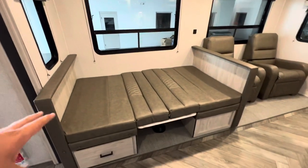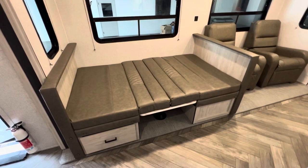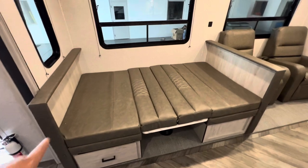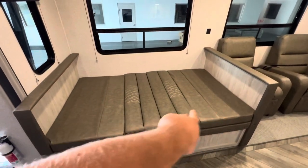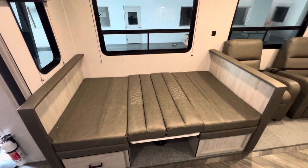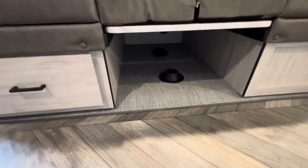This is going to be the dinette. I've had a lot of people that requested seeing it in the sleeping mode. So today I set it up so that way you can see it as if it was the sleeper. Now, obviously, you're going to see there's two little blank spots right there. That is for the backrests, right there and there with the table. And it's got some little legs that you can prop up.